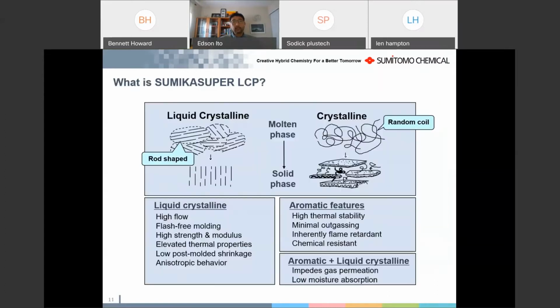To understand a little bit about liquid crystal polymer, I think we need to step back a little bit to understand why the material behaves the way that it behaves. So if you think about the traditional semi-crystalline material, when you go to the melting stage, the molecules have so much energy that they can get in a very random position. Once they start to solidify, it takes a lot of energy to organize back to those crystalline domains and then start taking form of those semi-crystalline structures.